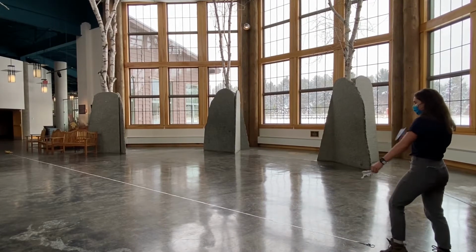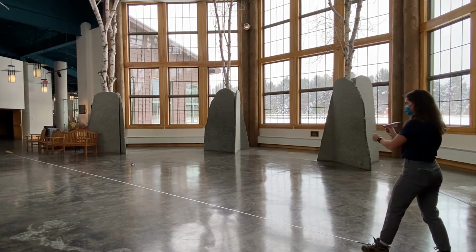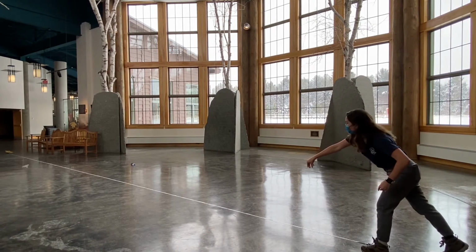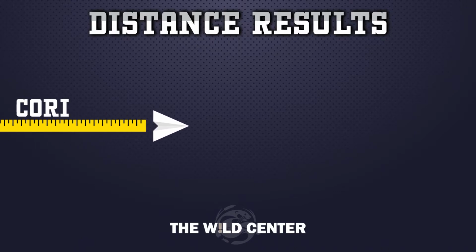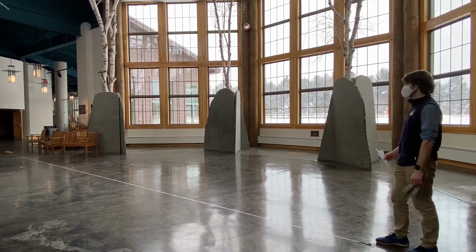Okay, here's Cori's first throw. She lines it up a little right, but not bad. And her second throw, much better. Okay, Cori's planes traveled a combined distance of about 51 feet. Michael and his peregrine falcon-inspired plane are up next.